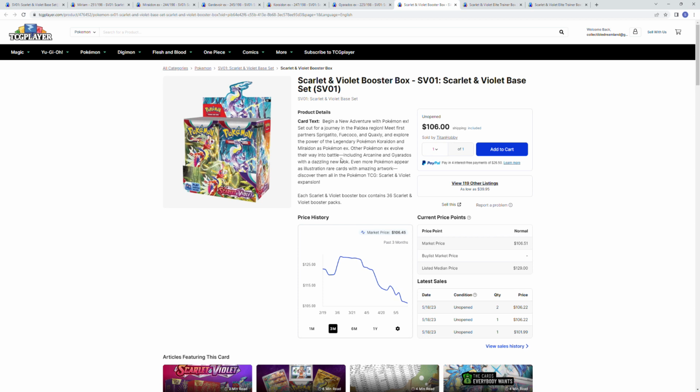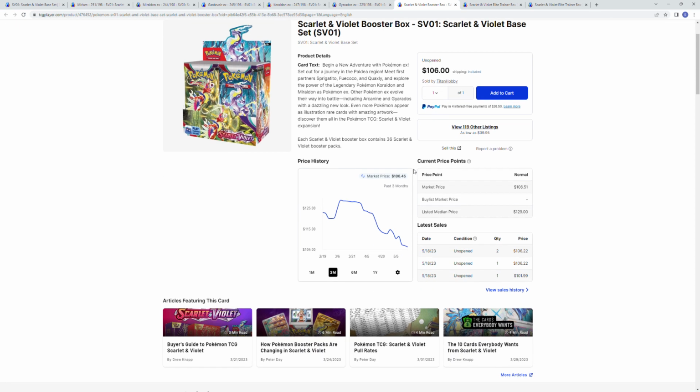Now, MSRP on these is obviously way high. I think these were selling for probably about $120 to $125. On release, they were between 120 and 125, went up at one point to 128, and then people figured out how high the hit rates were, and they have dropped considerably since then over the last month, going from about 115 to 106.